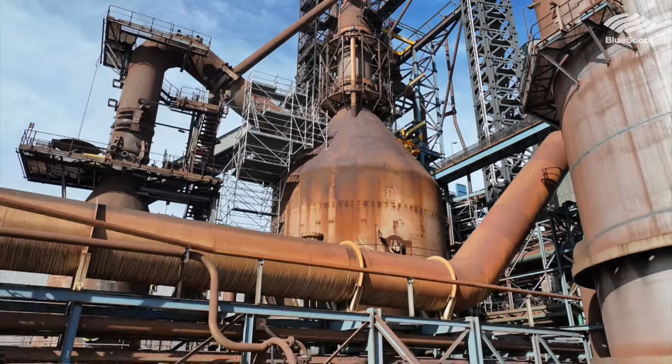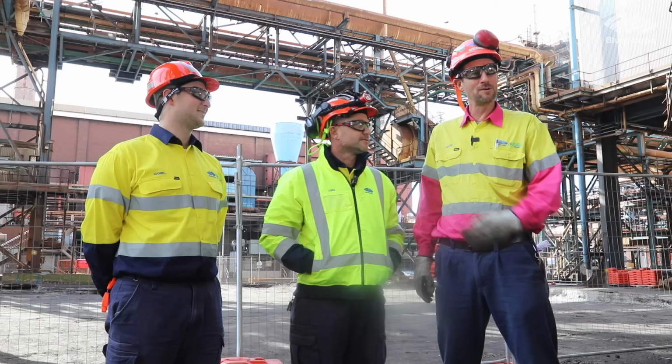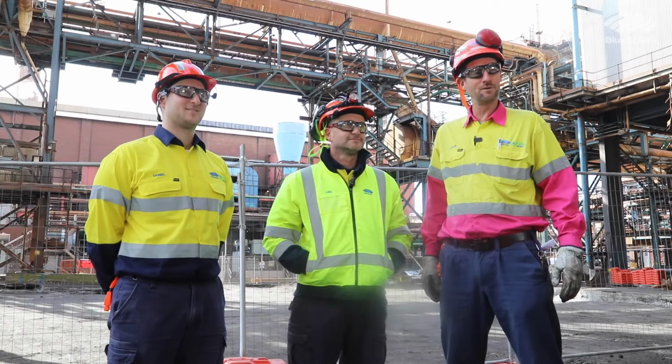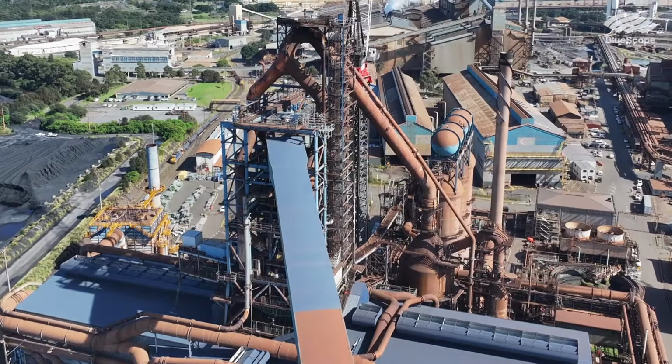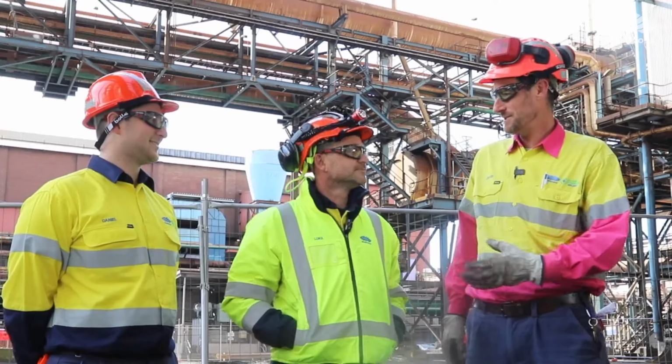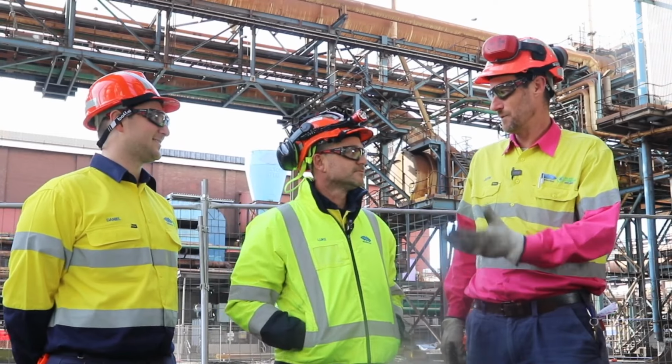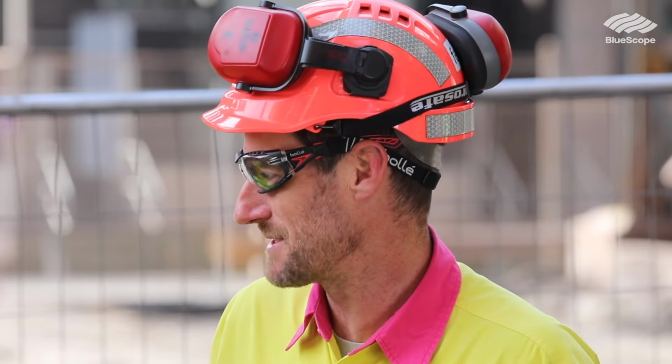Welcome back everyone for another update on number 6 Blast Furnace Reline. Today we're in the gas cleaning system. I'm here today with Luke Mayer and Daniel Fusco, our lead engineers for the new top recovery turbine that we're going to install. Fellas, can I get you to tell us a bit about the new top recovery turbine, what it does and what it means for the future operation of number 6 Blast Furnace?